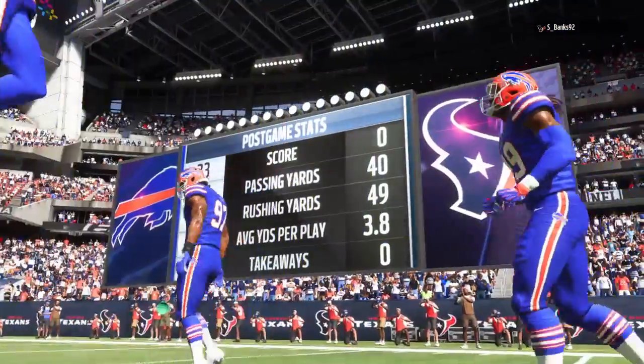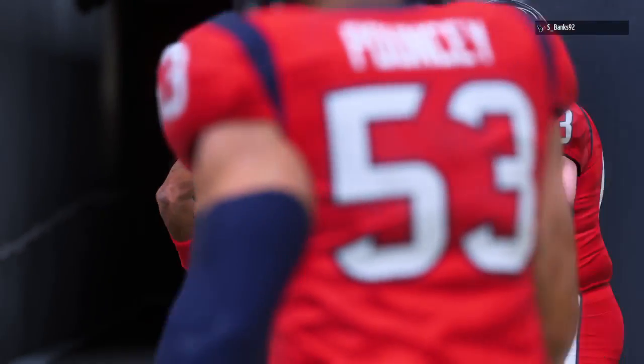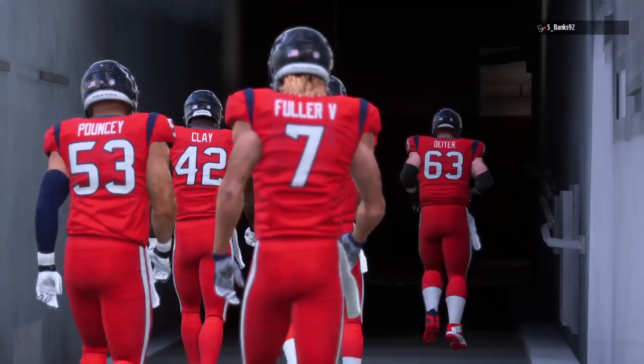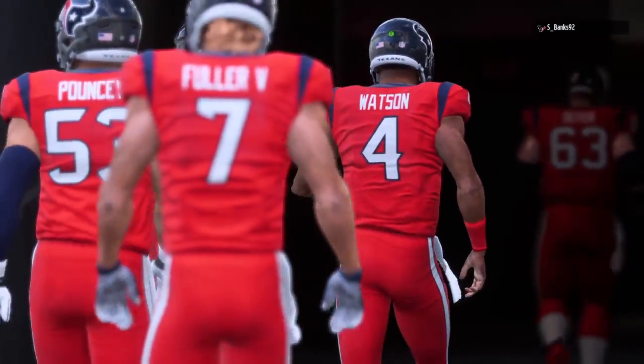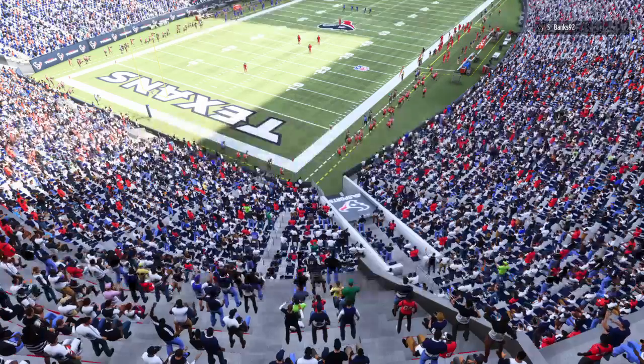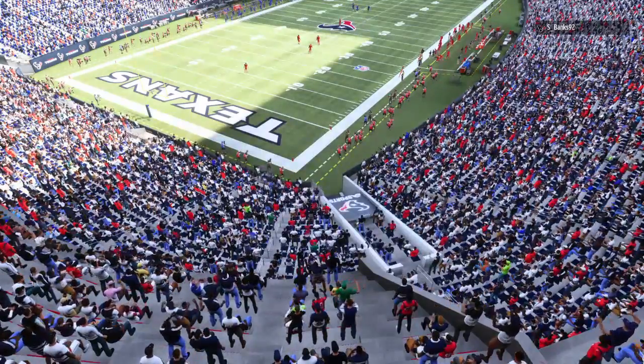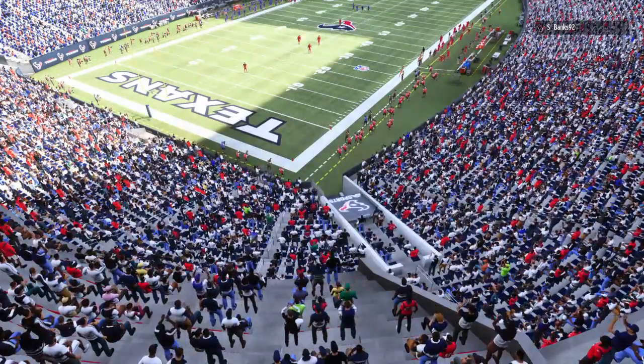So for the Bills, it was a great all-around performance as they come out of this one with the victory. And they'll get another road test next week as they head to New England to take on the Patriots. Meanwhile, for Houston, they'll fall to 1-1, and they'll get a chance to redeem themselves next week at home against the Chicago Bears.